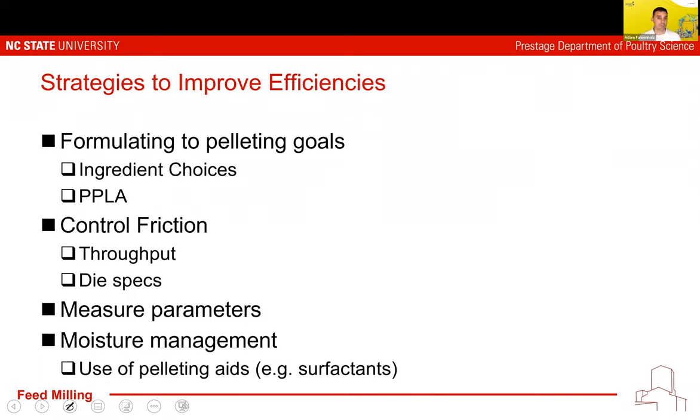We need to decide what parameters we're going to measure. The easy one is conditioning temperature, and certainly energy consumption at the pellet mill. But do we care about also measuring moisture throughout the entire process? Do we care about measuring hot pellet temperature after it exits the die to see how much frictional heat we gained? Are there other places that we should be measuring things so that we can learn more about our systems so that we can better optimize and therefore control the efficiency of these processes?